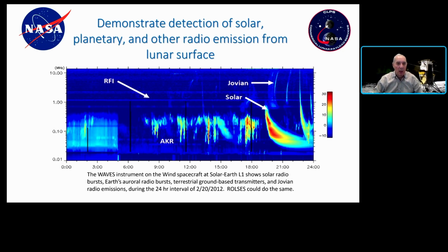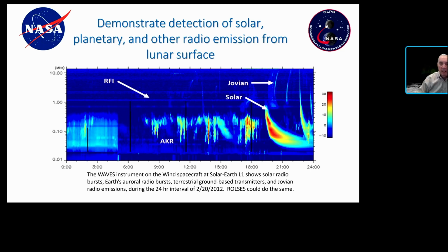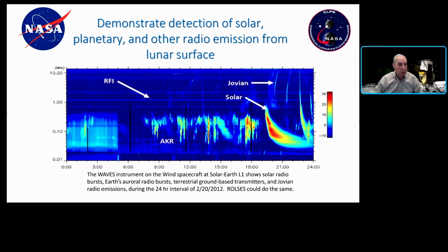But you see, for example, RFI, radio frequency interference, these horizontal lines, this is coming from the Earth's human-made interference. There's Jovian, strong Jovian bursts associated with the Jupiter-Io coupling. There are solar bursts, type 2 and type 3 solar bursts, here shown mainly below a megahertz. And then there's also the Earth as a strong source of auroral kilometric radiation, AKR emission. This is a major cyclotron emission created by high energy particles spiraling in the magnetic field of the Earth.